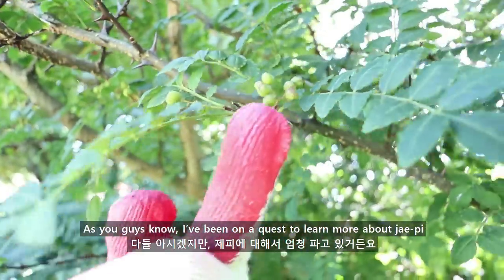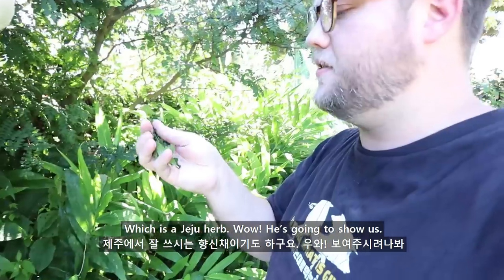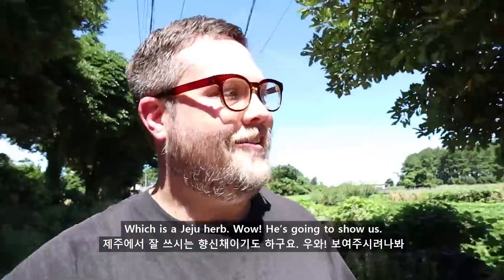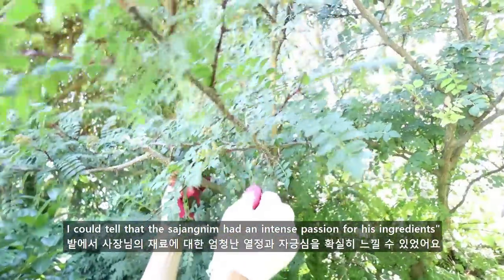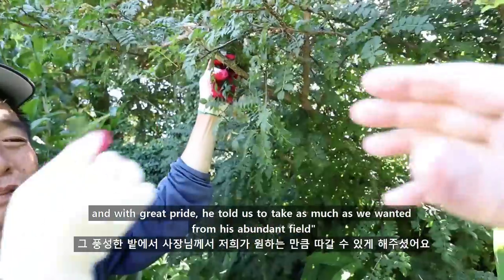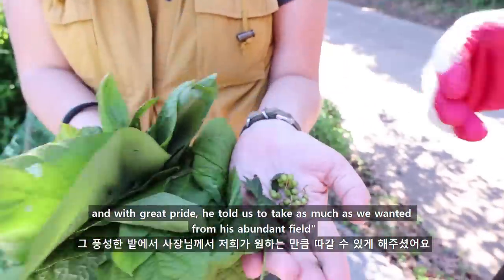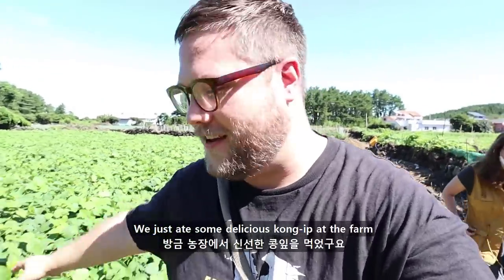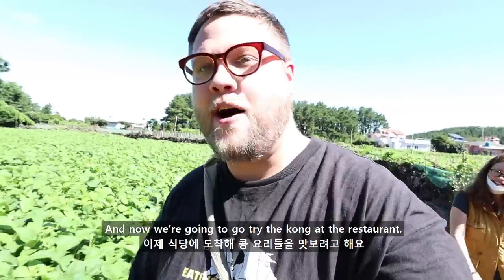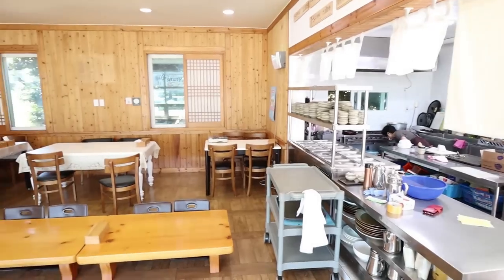As you guys know, I've been on a quest to learn more about JP, which is a Jeju herb. Wow, he's gonna show us. I could tell that this sajangnim had an intense passion for his ingredients. And with great pride, he told us to take as much as we wanted from his abundant field. We just ate some delicious gongip at the farm, and now we're gonna go try the gong at the restaurant.